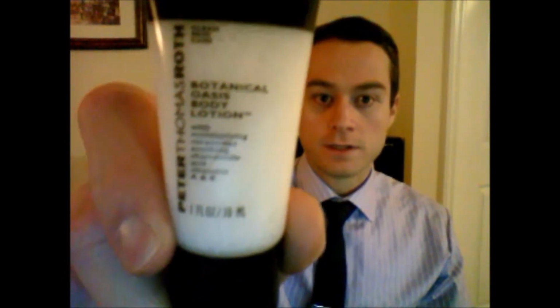If you want something similar lotion-wise, another one that I use a lot is Peter Thomas Roth. This Botanical Oasis body lotion in particular is fantastic. The moisturizing is superb. Again, just like the Billy Jealousy, you just apply it once, one application, and you're pretty much good to go.